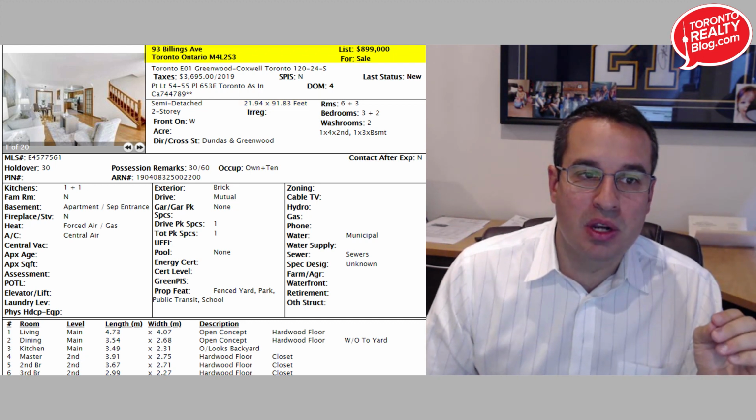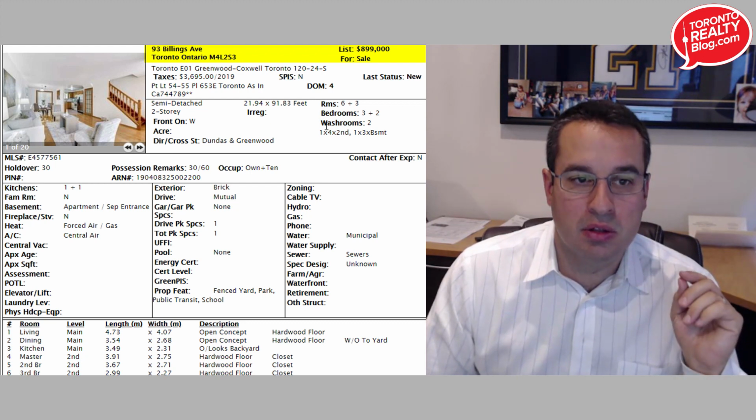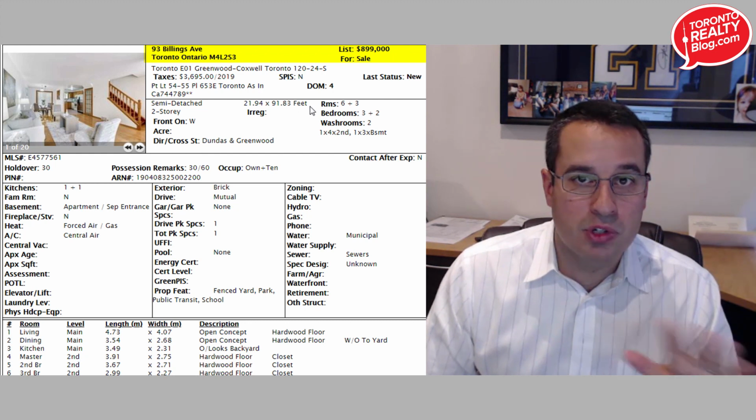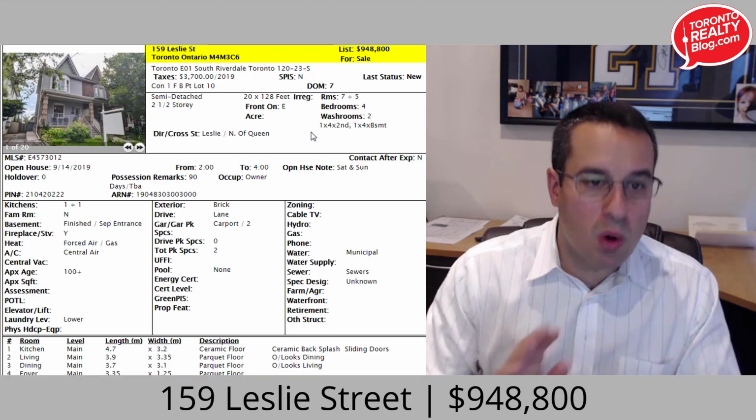And that's what's so interesting about this area, because everyone assumes that every house is $1 million plus. I don't think this one is. I think there's a lot of potential. The basement's a bit weird, but the main floor's already opened up. We're just talking aesthetic changes. So other thing here, mutual parking, 1 space. I'm not so sure. Okay, 159 Leslie.